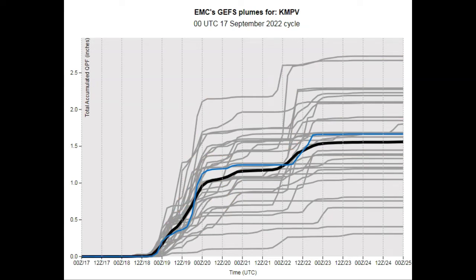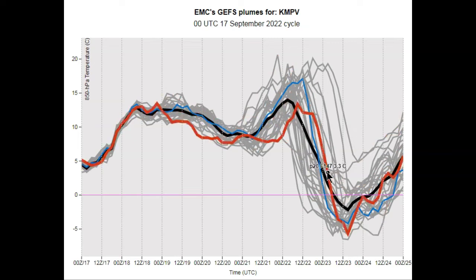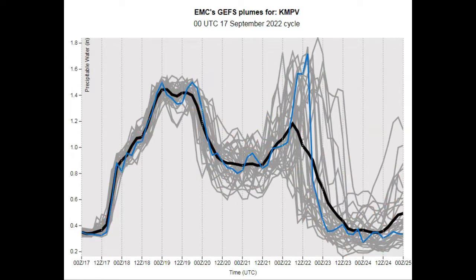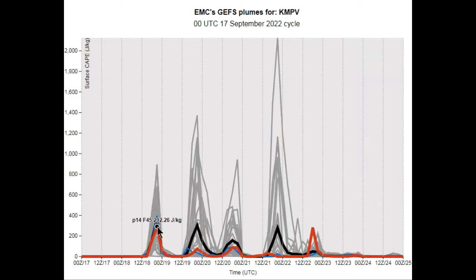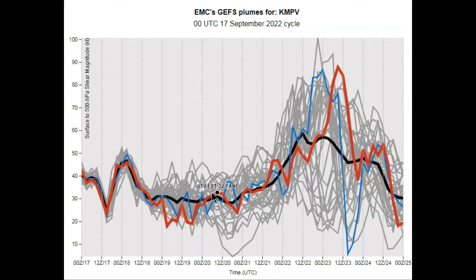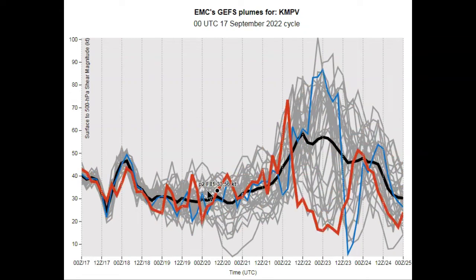Looking at some of the other parameters, 850 hectopascal temperatures stay above the freezing mark up until very late in the period. And looking at the wind department, nothing of any great shakes until we get past, once we get toward next weekend. Precipitable water is pretty high, 1.4 inches, a little bit of a dip, and then a big dip once drier and much colder air works in the longer range. CAPE, not huge, but we're going to have to worry about Sunday, Monday, and those are the only 2 days. Shear is elevated once we get much past Tuesday, but still around 30, occasionally up close to 40 knots, and Sunday we'll have to worry about that as well.